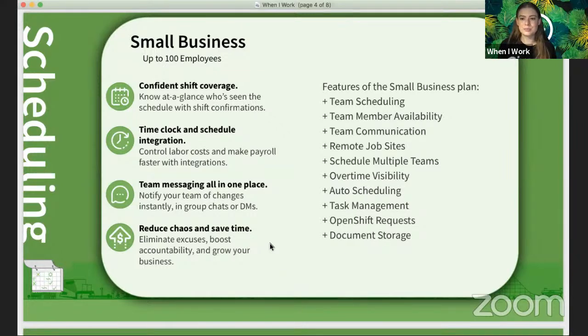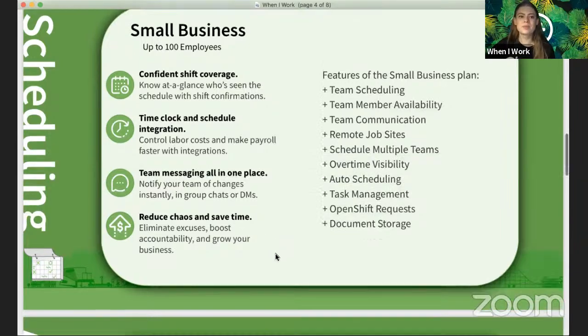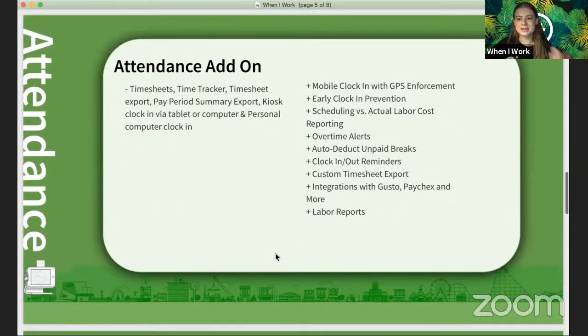So anything that has to do with scheduling. If you still have under 100 users and you need any attendance tools, so any of the clocking in, clocking out, mobile clock in functionality, that will all come with the attendance add-on.